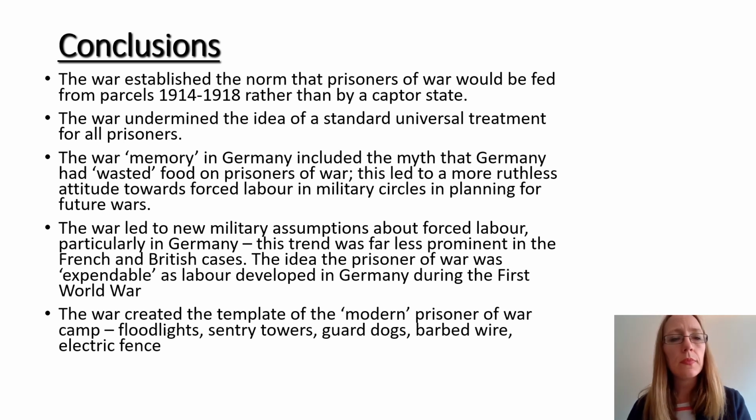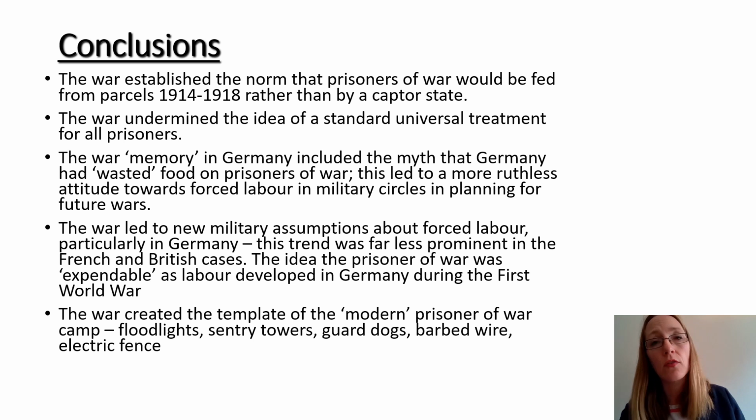And finally, the First World War created this template of the modern prisoner of war camp. Yes, there were leisure activities, orchestras, theatre, there were canteens, there were civilian workers. Sometimes they came in from outside and sold things in camps and took photographs in camps and sold the photographs of the prisoners back to them so they could send a postcard photograph of themselves to their family at home.